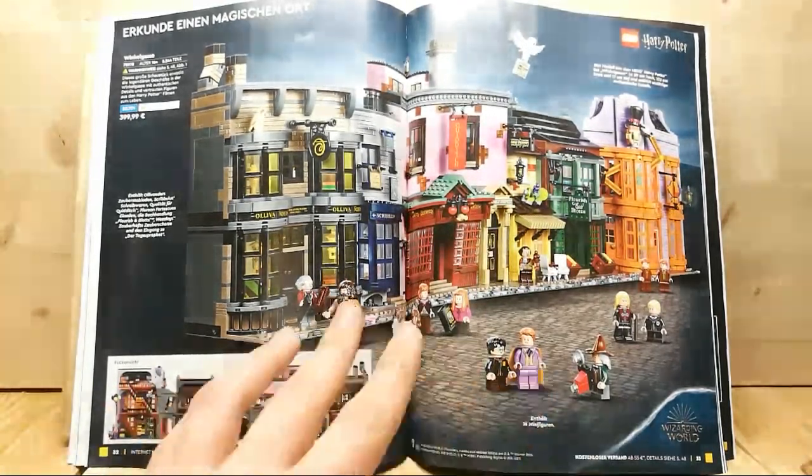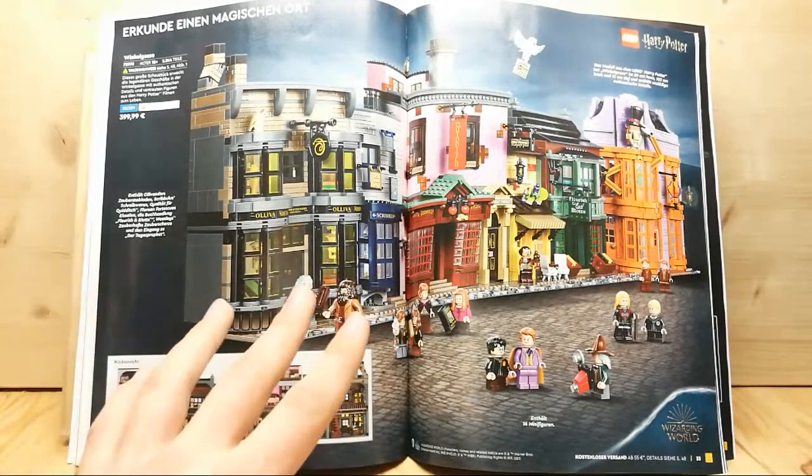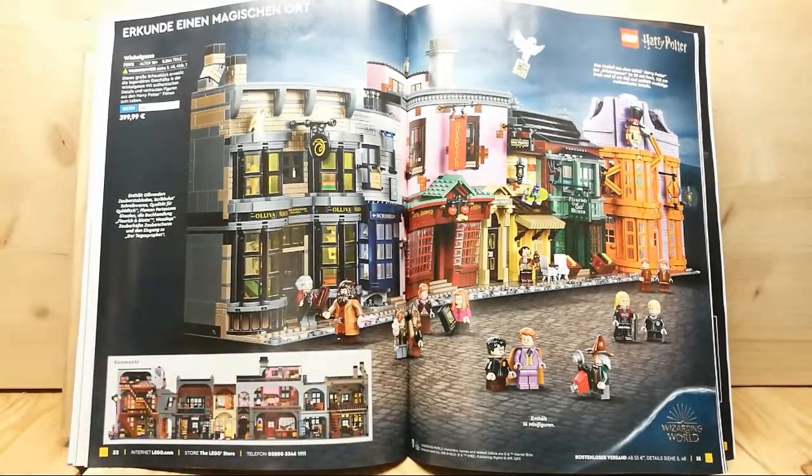However, you get some great minifigures here, no doubt. For Harry Potter fans, this must be heaven. But for normal Lego fans, or just someone who isn't into Harry Potter that much, of course you could somehow integrate this into your city, no doubt.